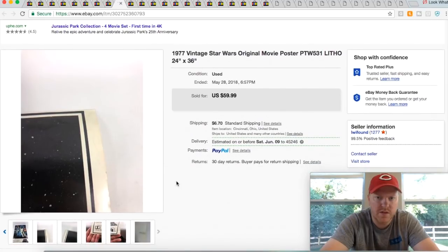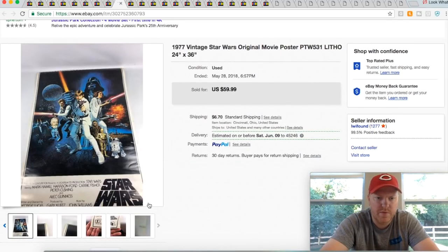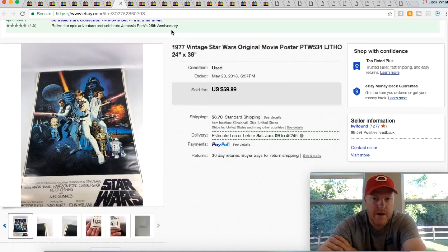So no pinholes, which helps the value. You know, collectors of these things get pretty picky on the value. And if there's pinholes or any kind of damage, sometimes it hurts it. If this was in mint condition, I probably could have got closer to $100 for it. But as it was, I sold it for $60 plus shipping.